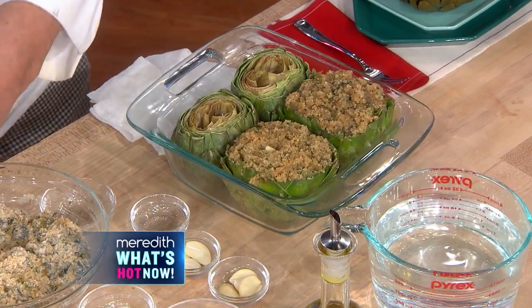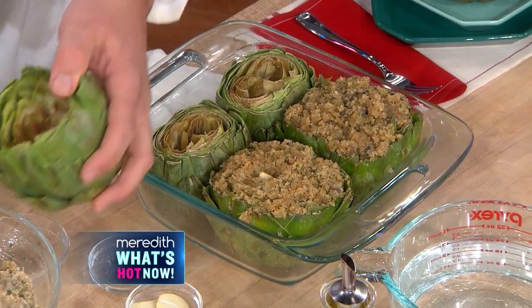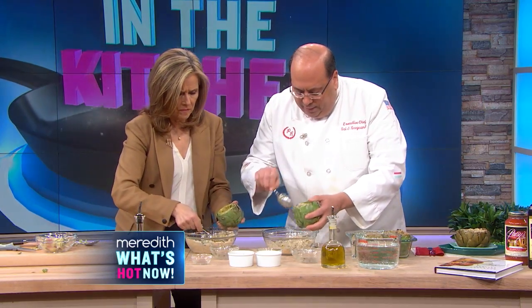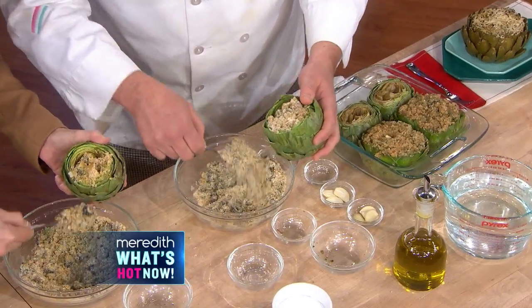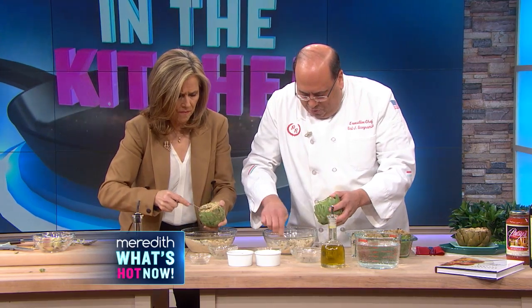Now, I love them, so I could dump as many as I want, right? You could put as much as you want, and you could chop it up and put it in there as well. Okay. Then we're just going to fill up this cavity. Yep. Delish. As much as you can get in there. And then pat it down and put some more.